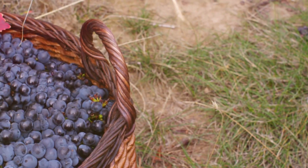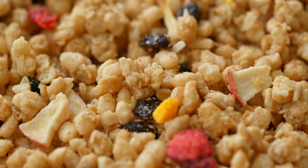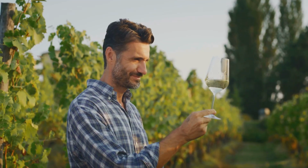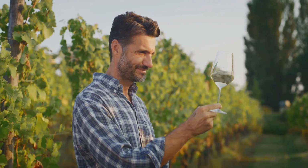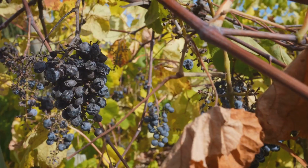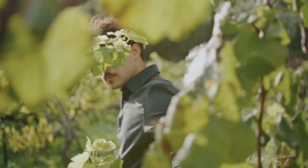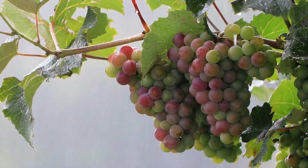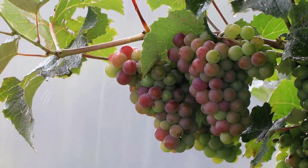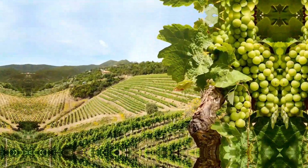You want fresh grapes bursting with sweet, juicy flavor? Thompson Seedless. Need raisins that plump up your breakfast cereal and cookies? Thompson Seedless. Fancy a light, refreshing wine to unwind with after a long day? You guessed it, Thompson Seedless to the rescue. This grape can do it all, but don't think for a minute that this jack of all trades is a master of none. It excels in every single application, consistently delivering top-notch quality. No wonder it's the darling of both consumers and producers.